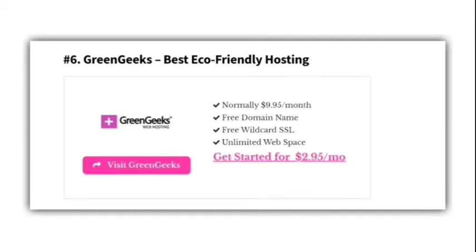GreenGeeks isn't as well known as some of the other hosting companies on our top list, but they have been in business for more than a decade and use renewable energy to power their hosting services. They offer some of the best eco-friendly green web hosting solutions, making them a great option for individuals or companies who are conscious of the environment. With their plans, you'll get everything you need to build and manage your website at a great price.